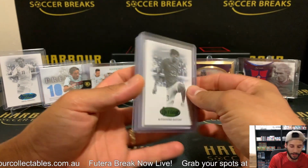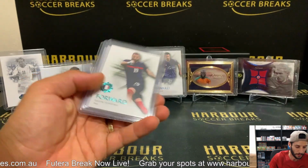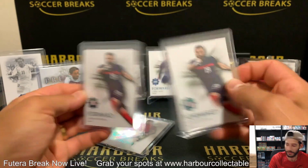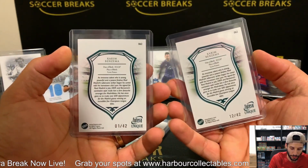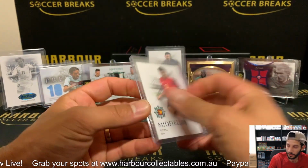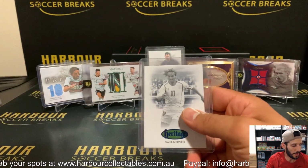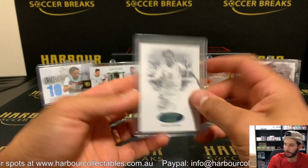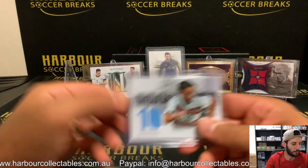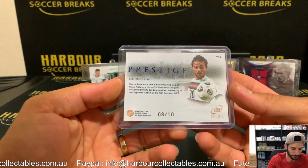Then we go to our numbered. We had Heritage Bastoni to 24. Two Benzemas. Nice shade on that. Two Benzemas, 1 of 42 and a 12 of 42. And we had a Rodri, 22 of 42. We had the Pavel Nedved Heritage, 17 of 19. Presence of Bernardo Silva, game used memorabilia, 8 of 10.